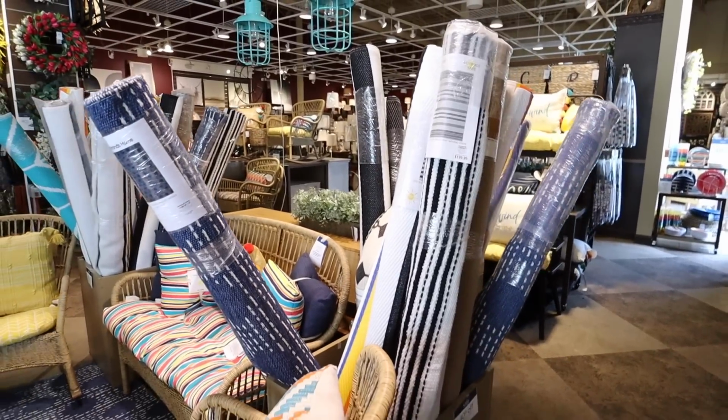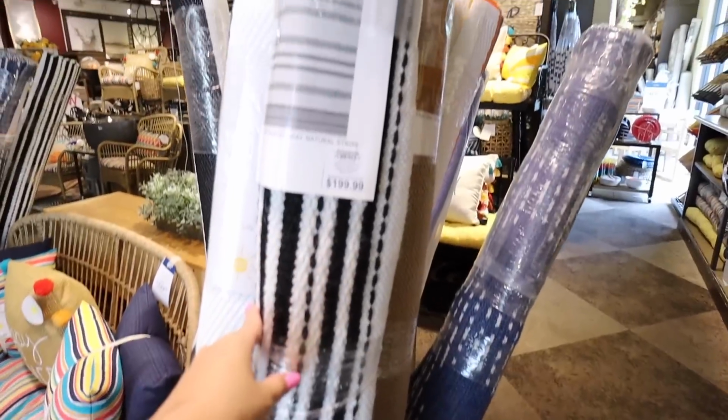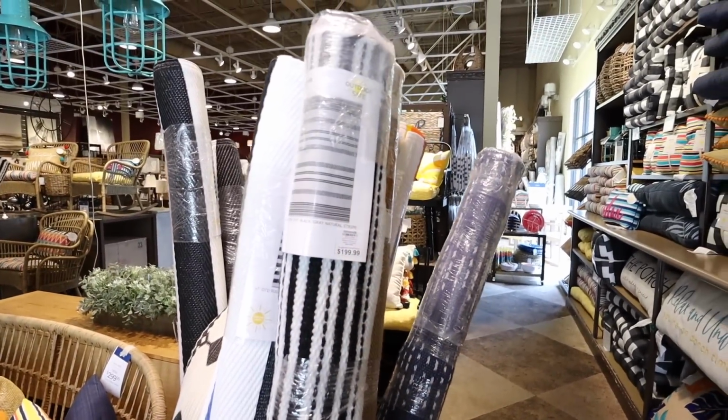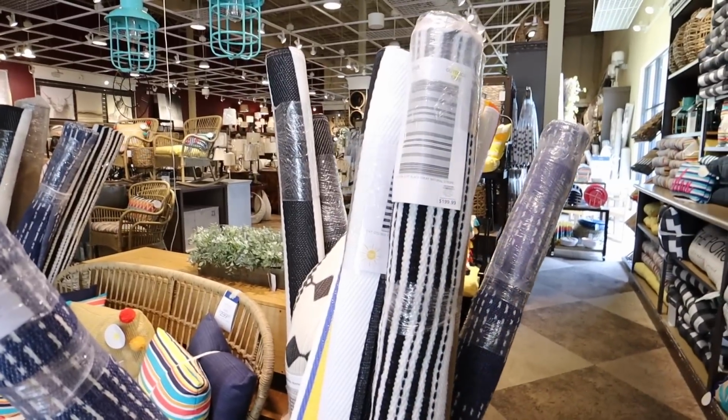Outdoor rugs are also 40% off. Great way to save. These are super durable. They're outdoor safe. They have sun protection so that they won't fade. Most of them are between like $150 to $200 and then 40% off.